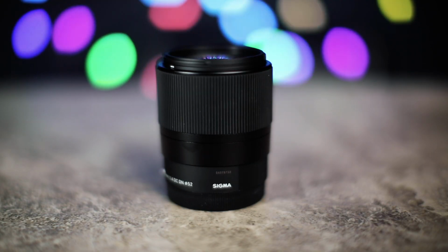A few weeks ago, I reviewed the new Sigma 16mm f1.4 for EF-M mount cameras. In that review, I mentioned that the 16mm was one of 3 new prime EF-M lenses from Sigma. A few people left comments and sent messages asking about those additional lenses. So, this week, I'm reviewing one of them, the new Sigma EF-M 30mm f1.4.